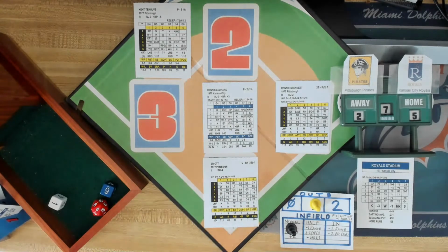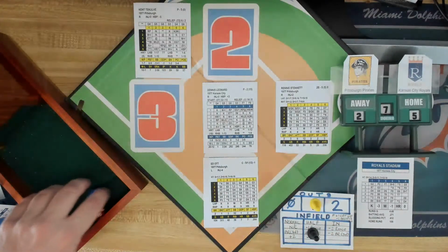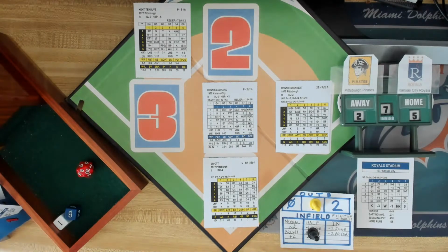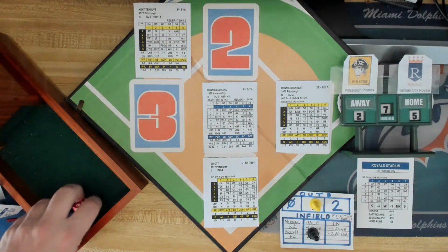And here is Ed Ott, infield halfway. See if anything's on, do I roll strat? Yes, I do. An 8. Stinnett's attempt is a 6. Minus 1 is a 5. No hit and run, so no.